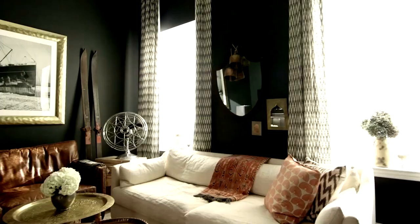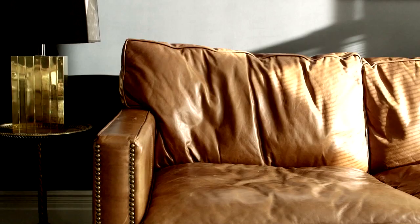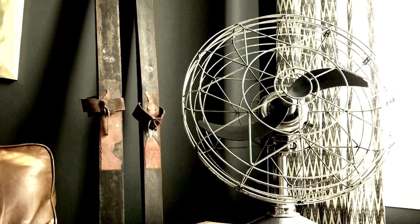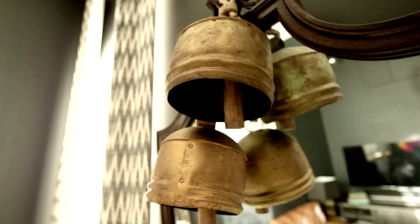Beyond the black and white, the real Scandinavian design story is told through texture. Leathers, metals, tassels, rope, all of these things work together. So how do these textures weave their way throughout my home? I mean, they're literally everywhere. And you see that in my living room with this saddle nut leather sofa, and matched it with a beautiful, very natural linen sofa, paired with maybe a 1920s metal industrial fan. And then you bring in the brass, so you have the mixed metal story.